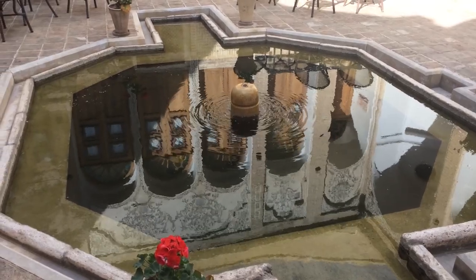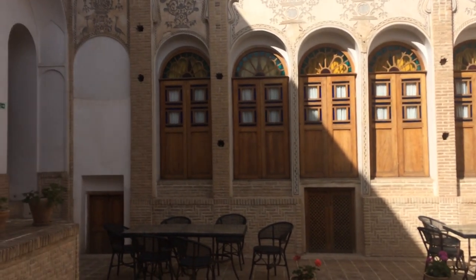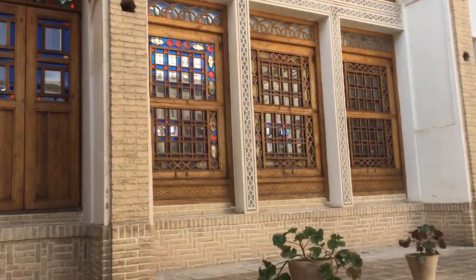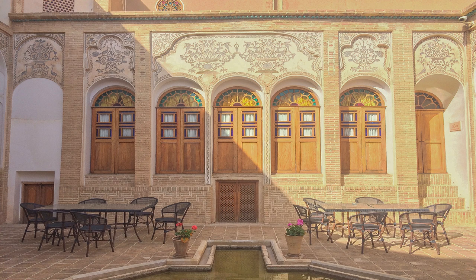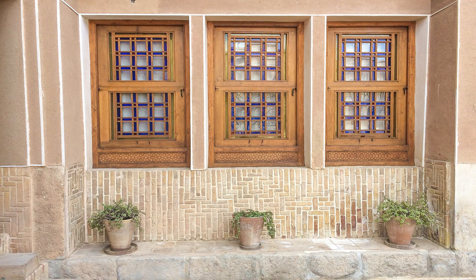There is an octagonal place with a beautiful pool in the middle of it that is used as a cafe. At both sides, we have rooms for reservation, and all of them have doors and windows that open toward this view. On the walls, there are some carvings that look like plants and flowers, and a portrait of a Qajar King.